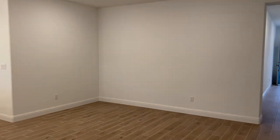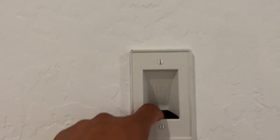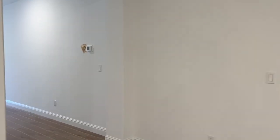Look at the master bedroom. So right here you can put the dining table, kitchen, and this right here is to hide the wires in the wall. So you plug it in, run it down here, plug right here, so you have your entertainment right on that wall. This is tile flooring. It's very nice throughout the rooms and the hallway, the living room and the hallway.